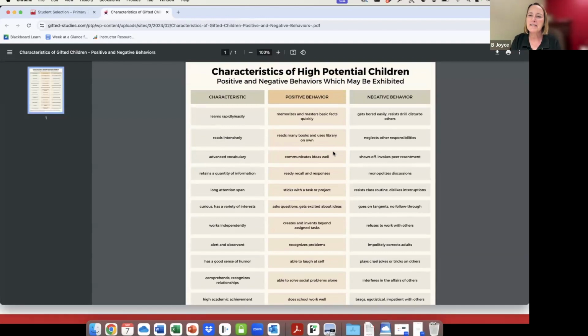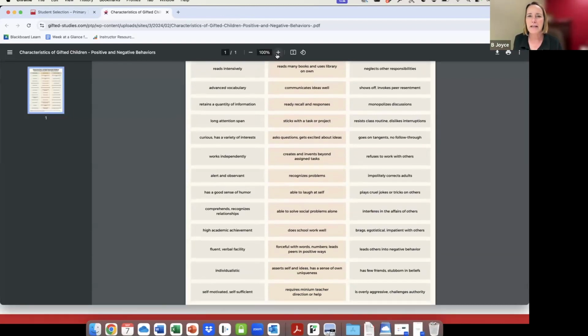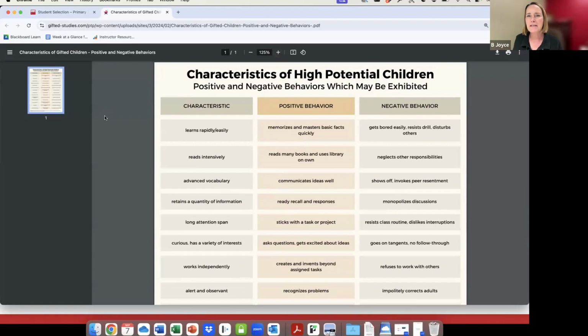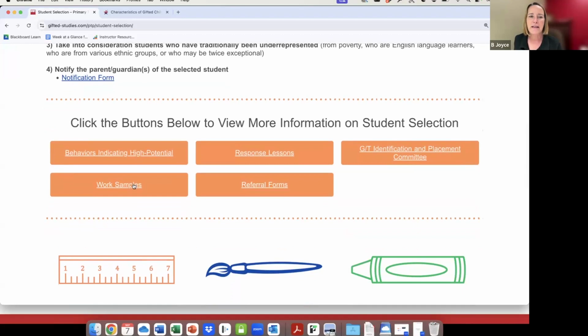But I do like this to share with gen ed teachers to say, look at it. I know it's interrupting your class, or maybe it's not the greatest thing, but it is really helpful for us to see those behaviors that could be not so great as the potential that they are, that the kids are bored in class. And I totally understand why with some of my teachers. Here's a form to share with parents when you're notifying. Again, for your gen ed teachers, this is one of my favorite things that we have linked.